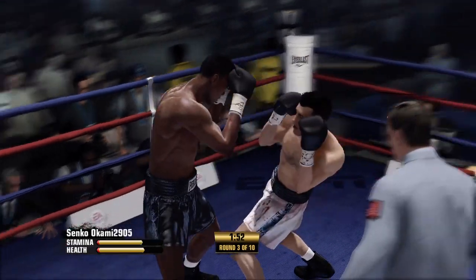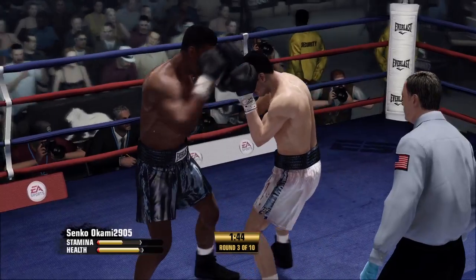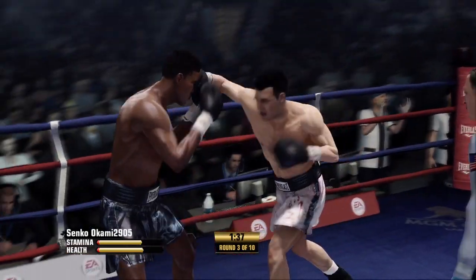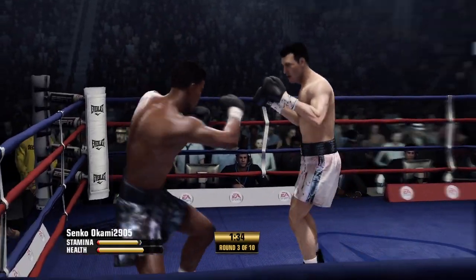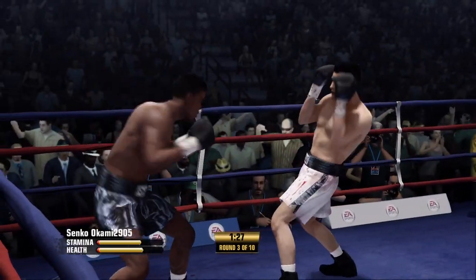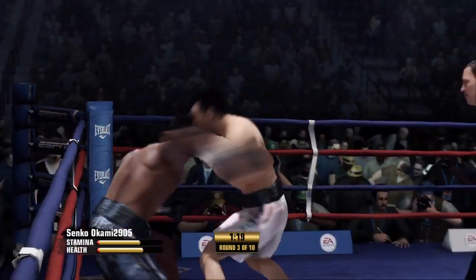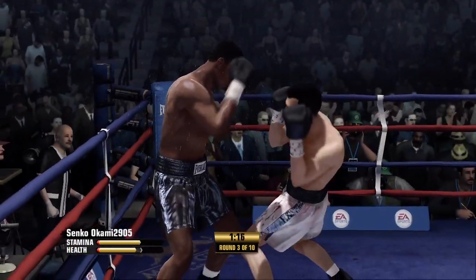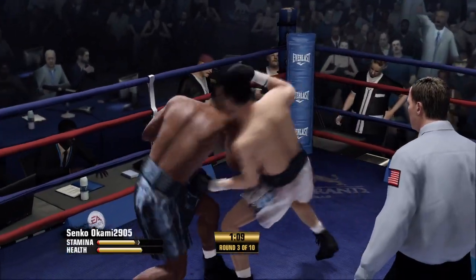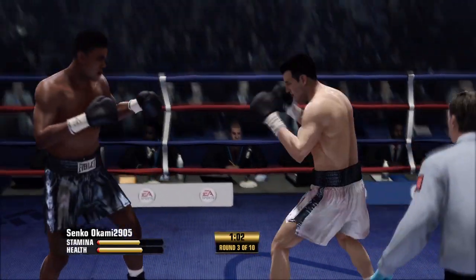Not able to land the headshot. Well-placed double jab. Halfway through this round here. That's a razor-sharp uppercut by Lewis. Lewis is tagged by that powerful hook. Nice combination, throwing more than one. Both scored there.